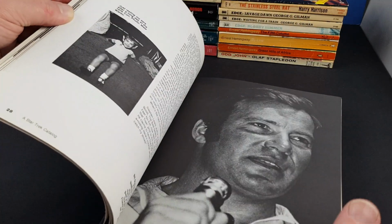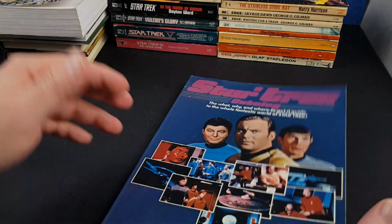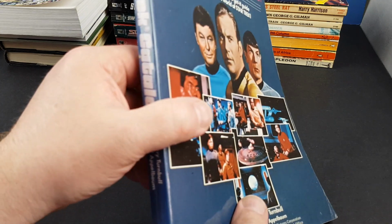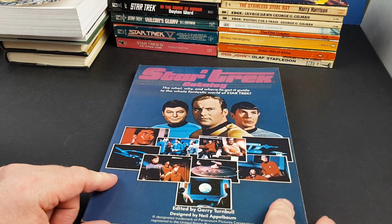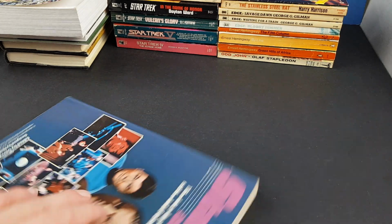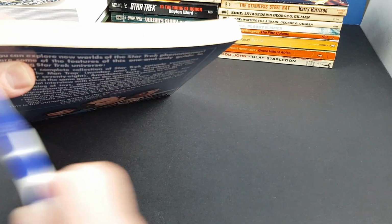It's actually a really interesting book, and a lot of people don't even know it exists because it wasn't published by Pocket or Ballantine or Bantam. It was Grosset and Dunlop. So yeah, nothing to do with the normal Star Trek publishers. So I'll give the top edge just a little quick dust off, but then all this is going to need is a little polish, the same which we'll do in a minute with all the rest of the books.